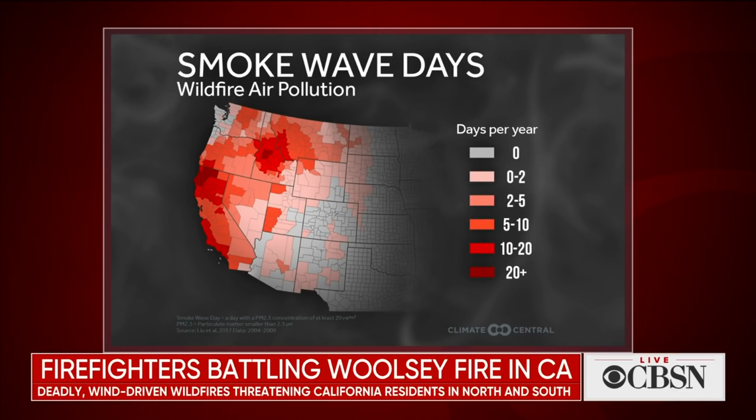And if you look at the amount of smoke wave days that we've seen, they have increased a lot in the American West, as you can see. Smoke, the particulates we're talking about are about a quarter of the size of dust.